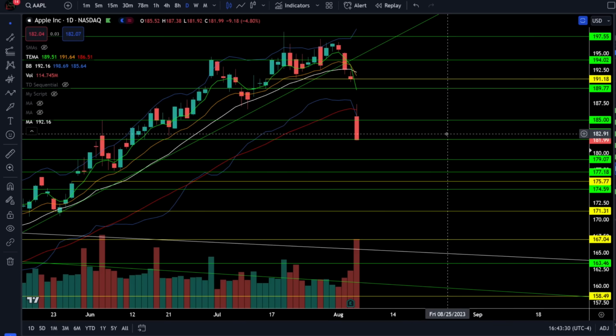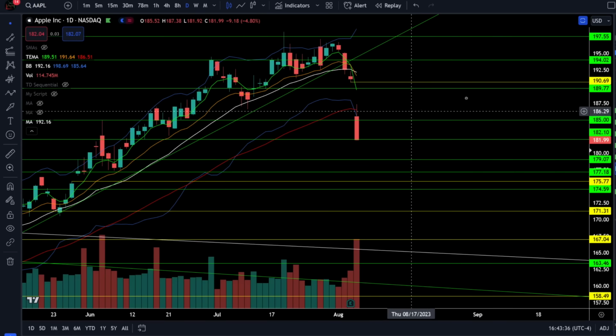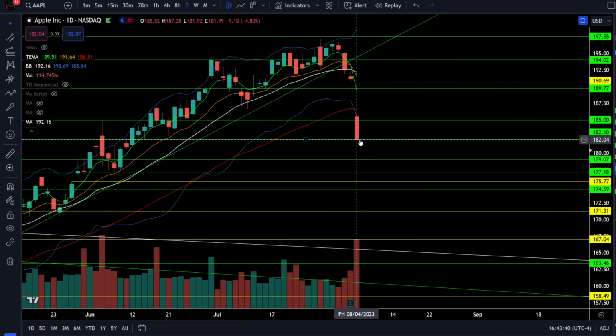On Apple stock, we were down 4.8% today on a high volume sell-off after earnings, and Apple now has a gap to fill way up here at 190.69, and we're sitting right on top of support at 182, way outside the lower Bollinger Band. So anytime a market moving stock like Apple is getting a huge sell-off like this is something you need to be aware of, because this stock without a doubt moves the entire market. And if it's going through a huge correction, that is going to put a lot of downward pressure on the indices.